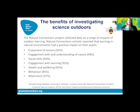So thinking about why we do outdoor learning and trying to wrap up and summarise why it's so important. The Natural Connections project looked at data on a range of the impacts of outdoor learning, and there were so many positives that came out of it. Enjoyment of lessons was 95%, engagement and understanding of nature 94%, social skills, overall engagement with learning, well-being, which is such an important thing at the moment, behaviour and attainment, even that was up 57%.